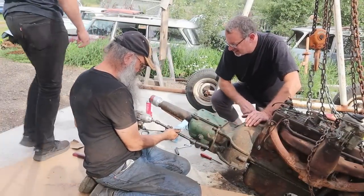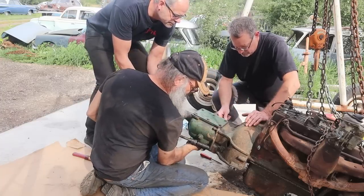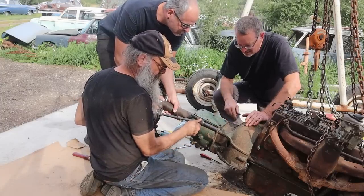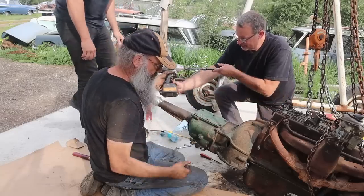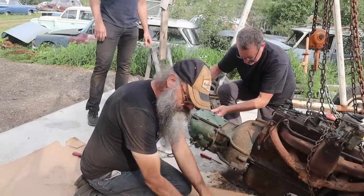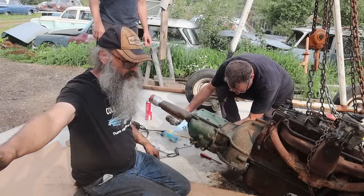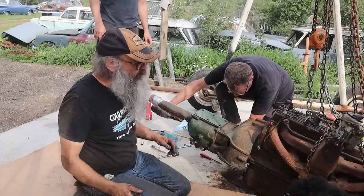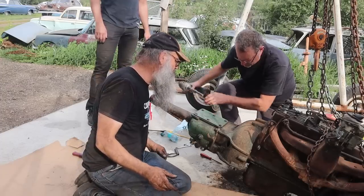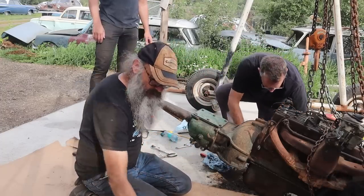Did you get all four in? Take the weight off? Yeah, weight's off. Okay, now these are now redundant. Thank you. And hey, just enough with the wasps. No wonder they're all mad. Okay, now we get underneath and tighten the pressure plate.